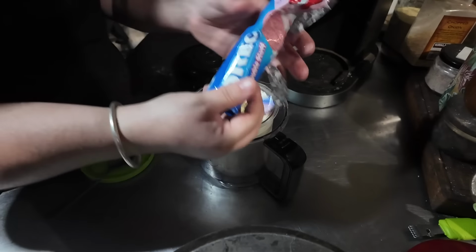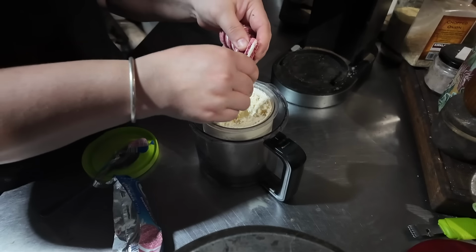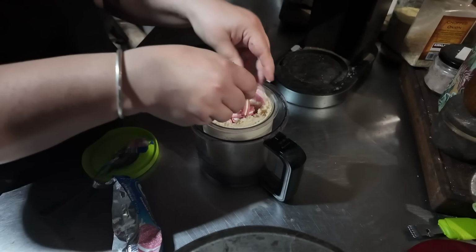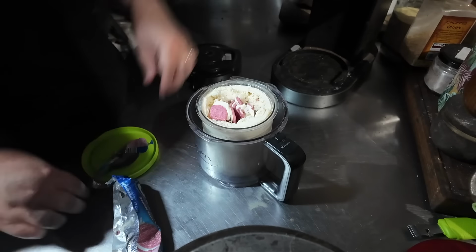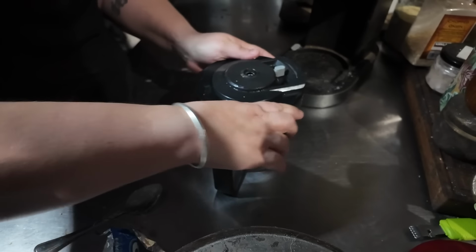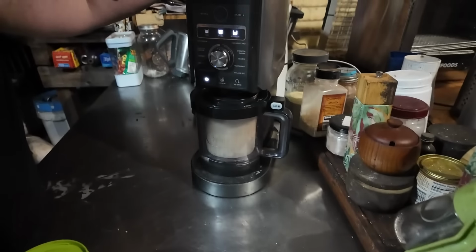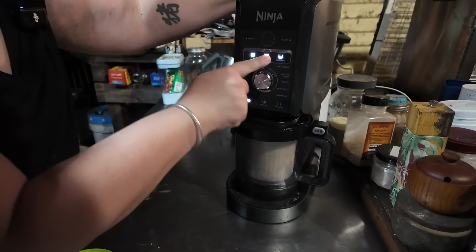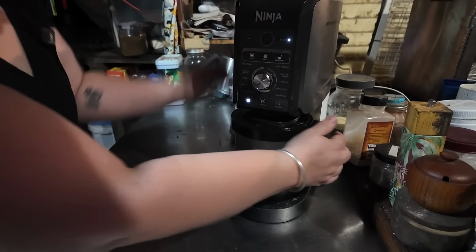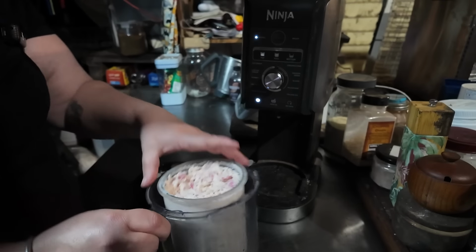And then we've got Oreos. So they've got the marshmallow flavoured Oreos today. So we're doing cookies and cream, and I just break them in half and toss them in the middle here, shove them in, put the lid back on, and we're going to do it as a mix in. So we're going to slot it back in, and we just hit full and mix in. So it's done its mix in cycle, and we have ice cream.